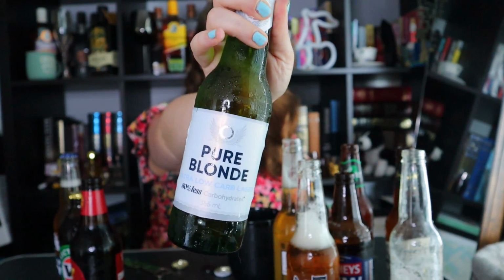So this one actually a friend of ours brought over. This one is a low carb, ultra low carb lager. This is from Pure Blonde, and this is not something I've really seen around that much. We had a friend of ours who I think was kind of on a diet, so that's why he brought over a low carb beer, but this is Australian made, and we had an extra one in our fridge, so I figured why not open this up and give it a try.